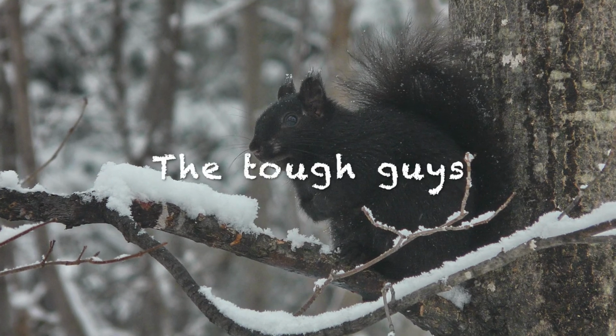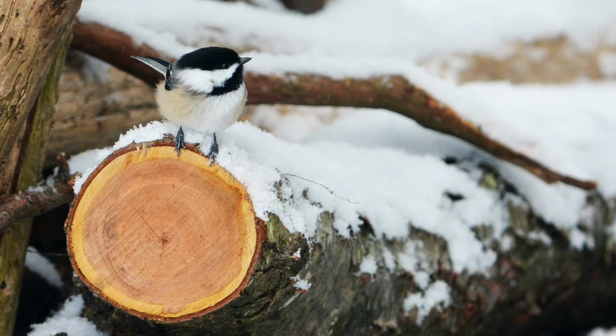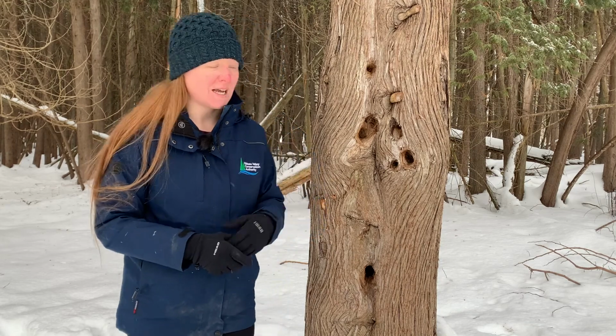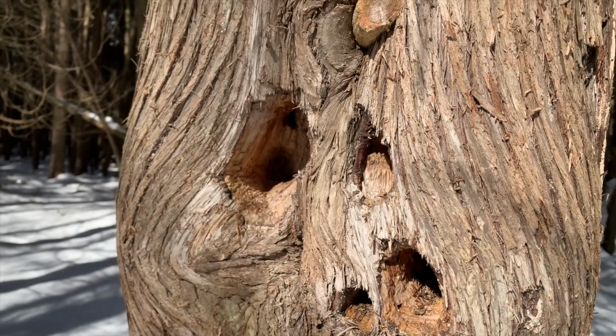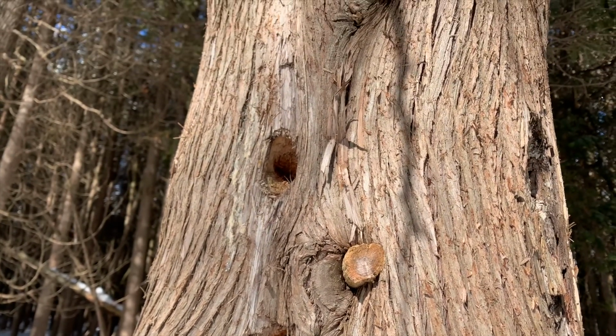These are the animals that tough it out in the wintertime. They are active, they are looking for food, and they usually have a nice, maybe warm fur coat that keeps them nice and warm on the cold winter days. There's one I want to talk to you about right now that made all these big holes in this tree. So what kind of animal do you think makes big holes in trees? In this case, it was a woodpecker.